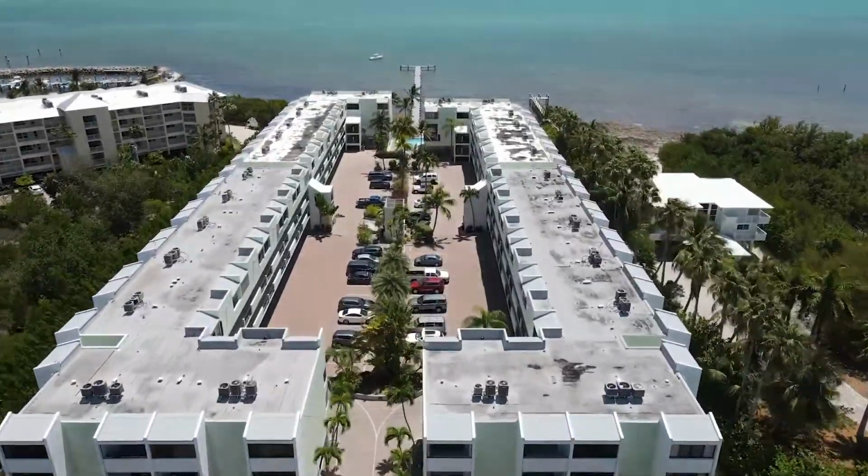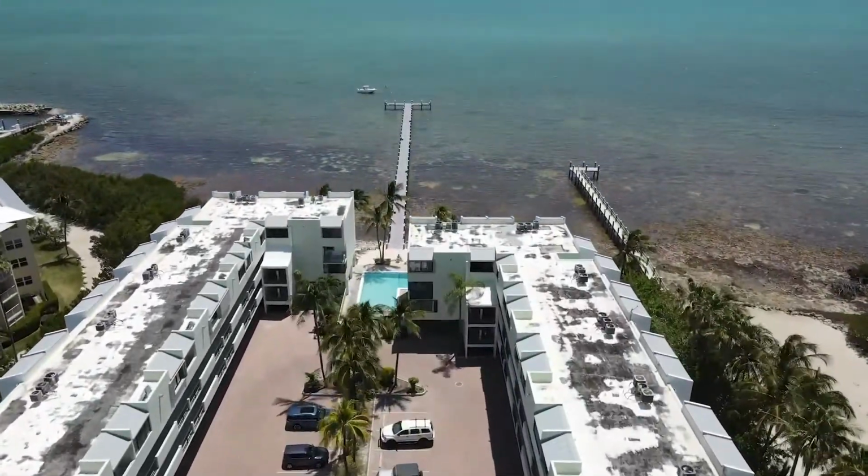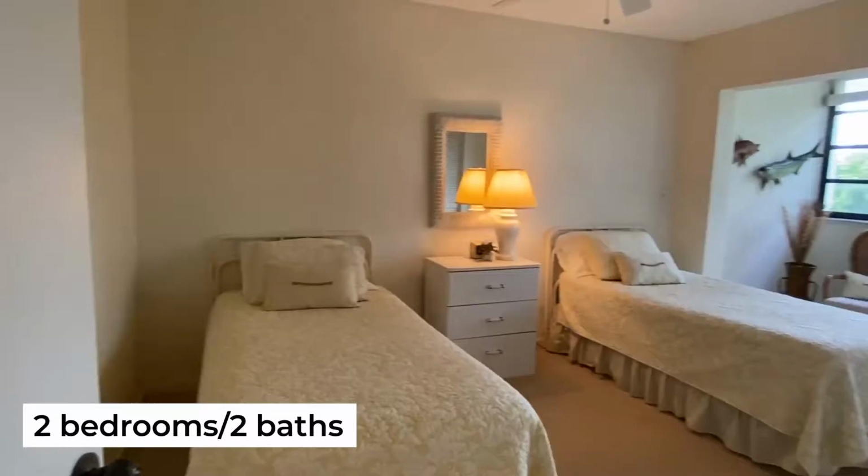Hi everyone, I'm at my new listing at Plantation by the Sea, located on Plantation Key in Islamorada. This is a condo style unit, which means it is all on one level. It is two bedrooms and two bathrooms. It has covered parking, a storage unit down below.